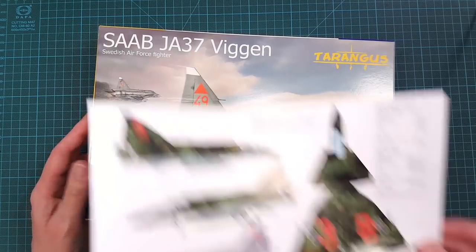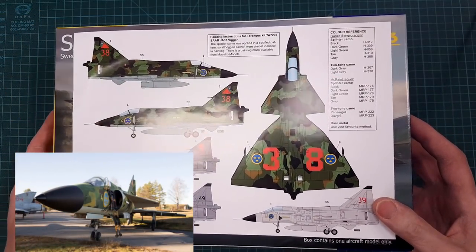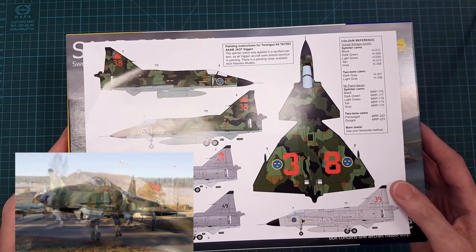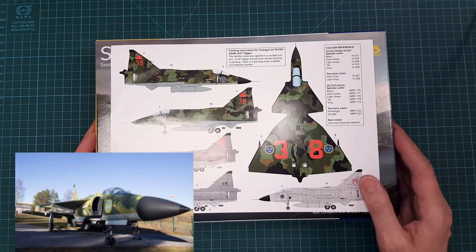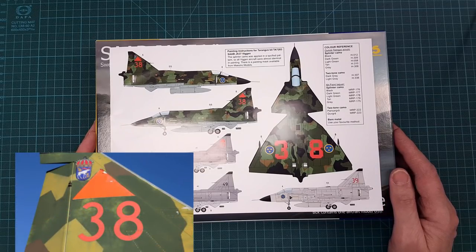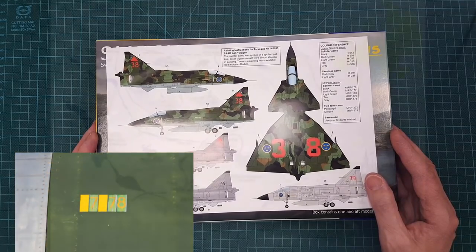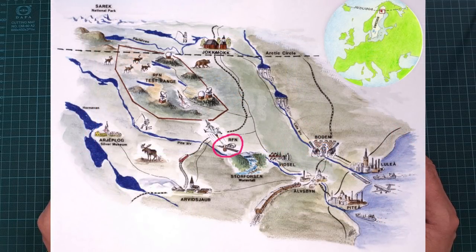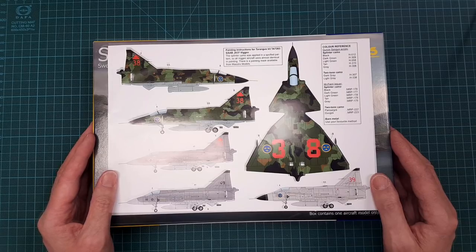So the individual that I have chosen is this one, the one in the splinter camo. And that is aircraft 37378. It was delivered from Saab to F4 Frösön in 1984, and later in its service, it was moved to Vidsel, a missile test range up in the north of Sweden. And it's actually still preserved in that location.